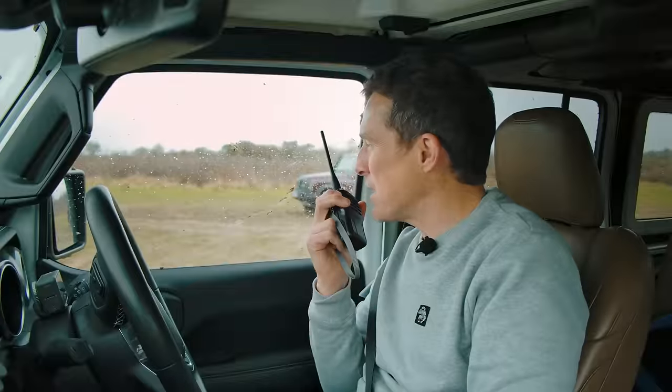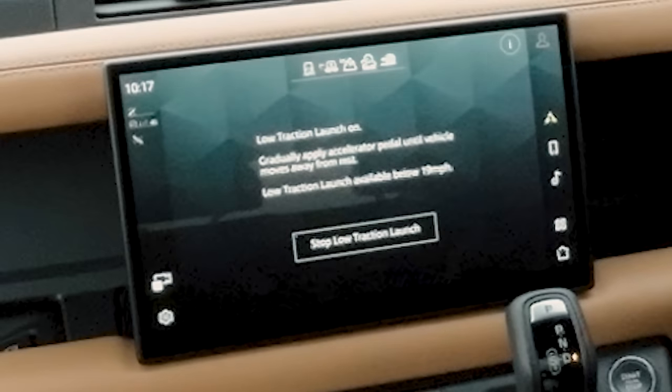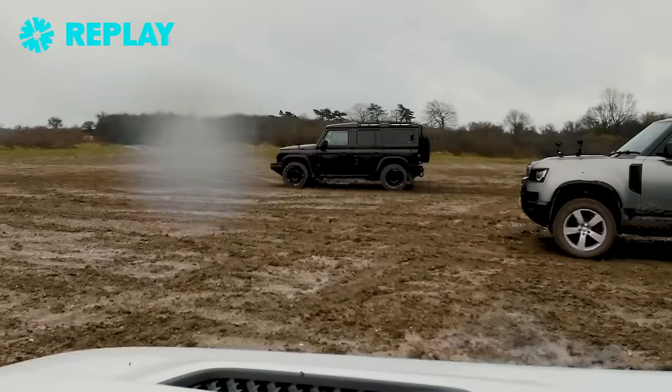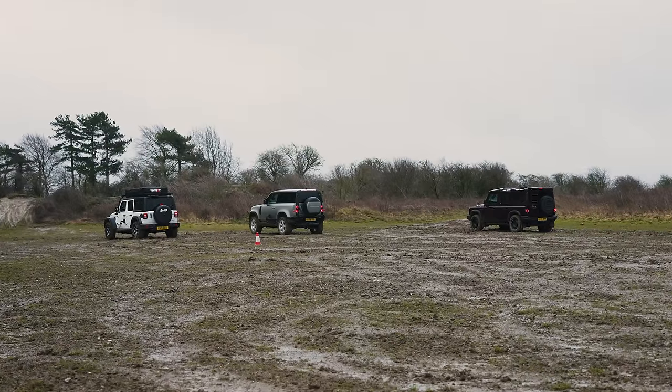Nick, you're supposed to be in the best 4x4 by far. Not so on this occasion. So this Defender has a special low traction launch mode. It just didn't seem to work. And Sam, in your Grenadier, you just buggered off. Like a scalded cat, this, isn't it? I wonder if the actual lanes that we're going on made a difference.